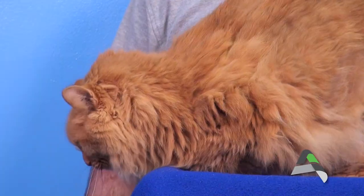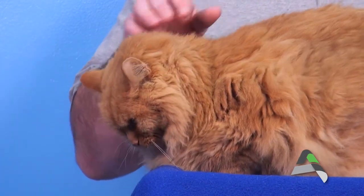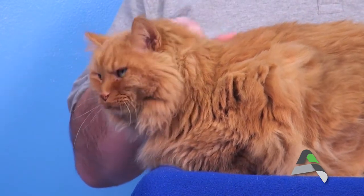So we've got almost all of those out, but he's going to be a cat that needs constant brushing. He's telling his story here, too, if you can hear him. But he's going to need constant brushing and care of him. Definitely no kids. He can be a little mouthy. Again, we're not real sure about his history.